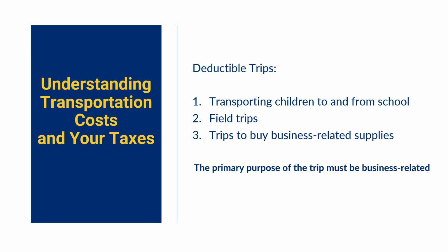For example, if you make your regular Costco run to buy bulk supplies for a childcare program, but while you're there you purchase a jar of pickles for your family, that trip is deductible. On the other hand, if you are at the supermarket picking up your family's groceries for the week and you add some wipes for the business to the list, the trip is not deductible because the primary purpose of that trip was to the store for personal reasons.